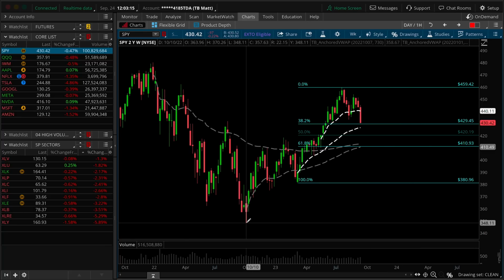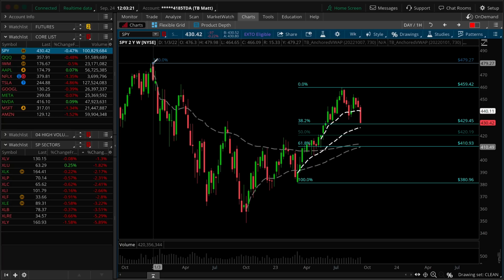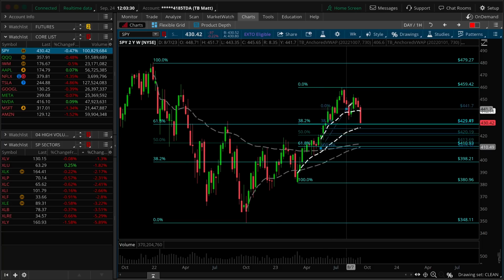We can provide more confluence around that 38.2 if we come in from here to here. That's what we want. There's your confluence with the 61.8, the retracement from all-time high to the October low. And then lastly, from the AI Mania to the top.